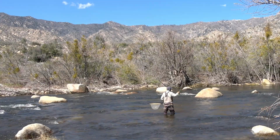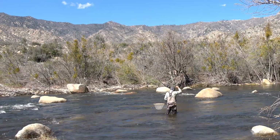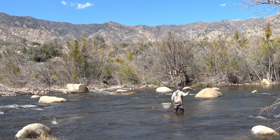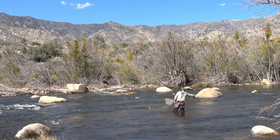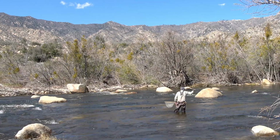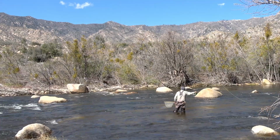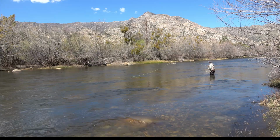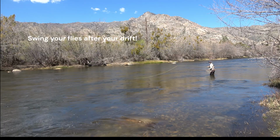Here's another shot of the same technique, but basically casting straight upstream. And when I'm casting straight upstream, I've got to lift my rod up to bring in the slack, as you guys can see. And then right at the end, you do a little twitch, kind of a little hook set, to see if any fish is on there. Another technique you guys should try after your drift, if you're using an indicator, swing your flies and strip them in just a little bit. Fantastic.